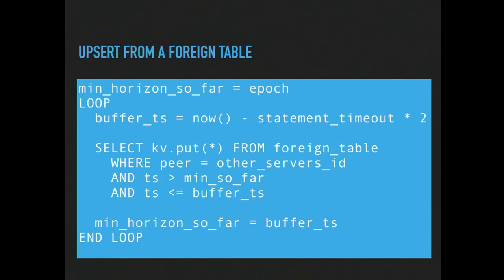Basic premise that we used is this. We had the servers linked together with a foreign data wrapper, and we used the upsert to capture blocks of time. We started with the min horizon so far. And then every time through this loop, you go and say, from this peer, give me everything in this time window. I'm going to upsert it in order to merge with my existing data. And then I'm just going to loop back around and do this repeatedly, and this becomes my database replication.